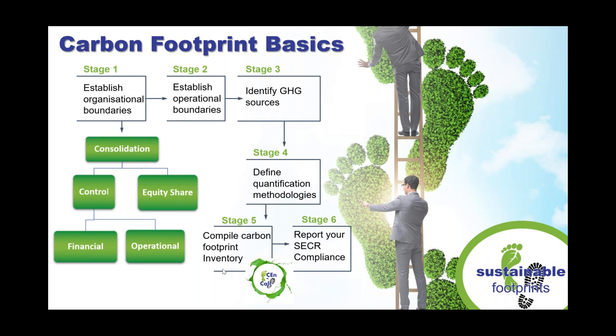So stages 1, 2 and 3 are all about defining those boundaries, such as that consolidation approach, the geographical boundaries and what sources of GHG emissions are within your operation. It should be noted that the SECR Climate Change Reporting Framework, CCRF, requires reporting on impacts from entities within the financial control boundary, categorised as part 1, and the impacts from the associates reported as part 2. I have some slides talking about control and what we mean by that coming up. This aligns with the GHG Protocol, while also enabling emissions from investments in associates to be reconciled to entities within the consolidated financial statements. So this is where you'll often have your breakdown of different entities within that consolidation. It should support this.